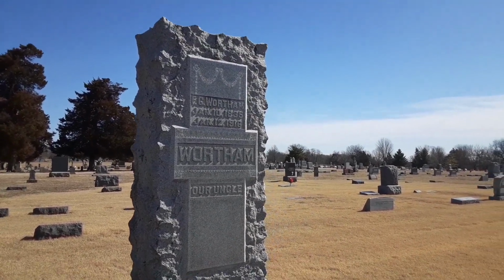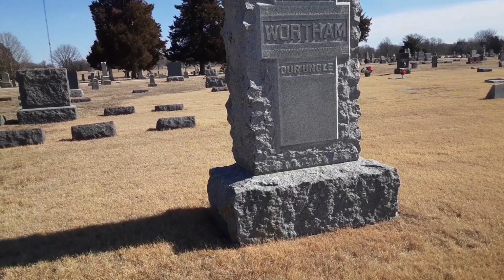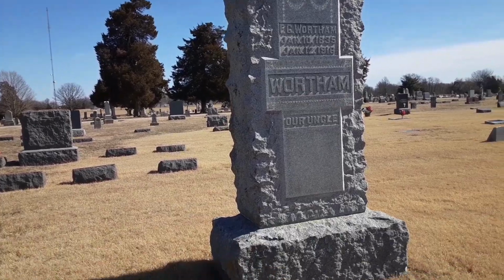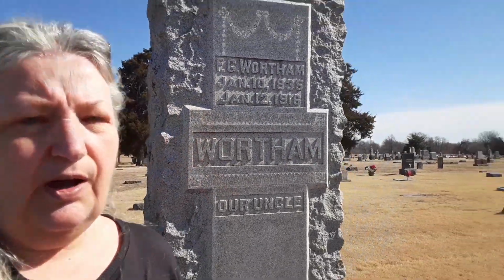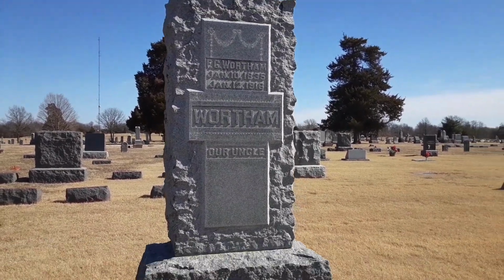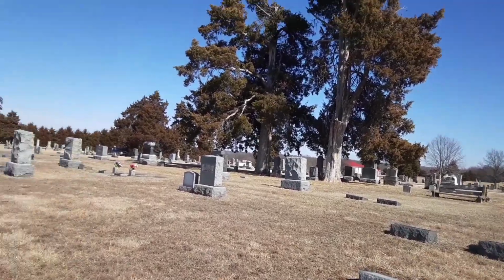Wortham died in 1916, so it's really not that new. He's just large and in charge over here. I come to about the top of the sidebar of the cross. Does that tell you how tall this is? It's tall. So, I just was curious who that was.